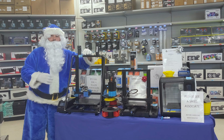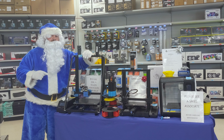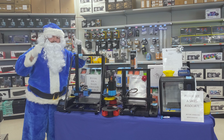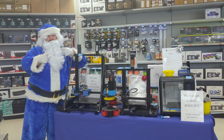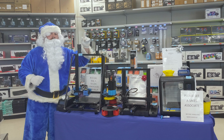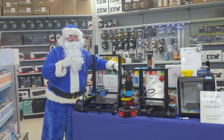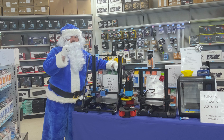At GigaParts you can find 3D printers so that you can print your own presents that put my elves to shame. When it comes to gift giving with a 3D printer, whatever you can imagine, you can print and you can give. This holiday season, it's 10% off of the Ender 3 V2 and any filament you purchase with it. Whether that's 1 roll of filament or 10, the savings is yours.